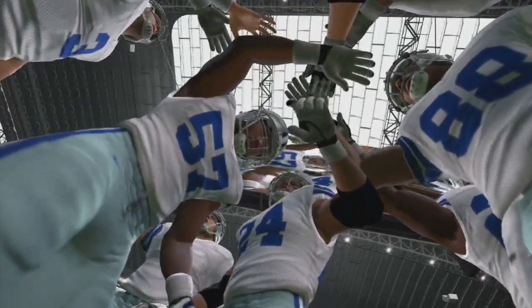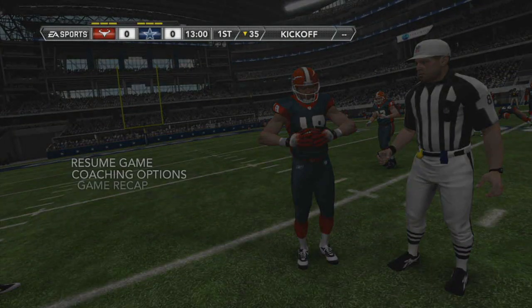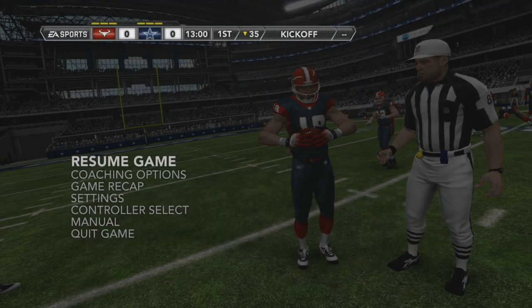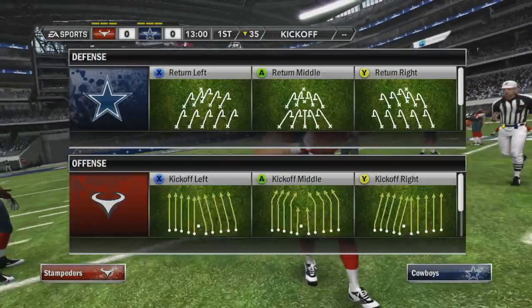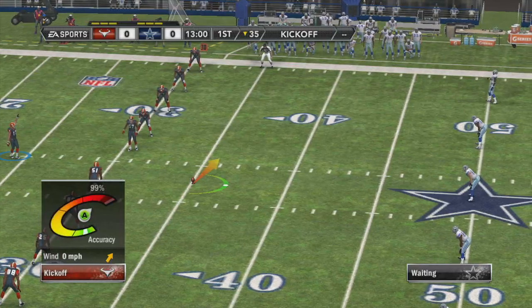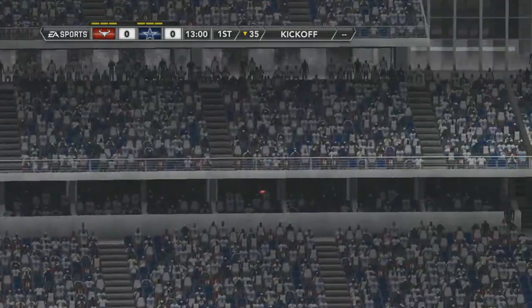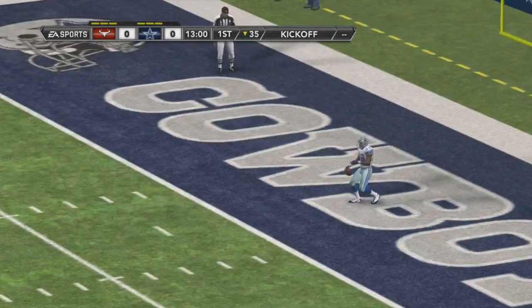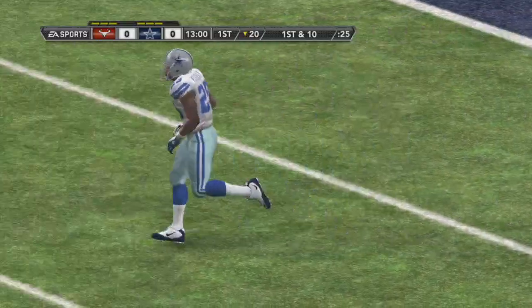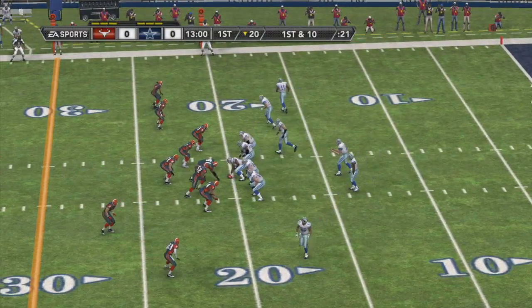All right, Chris, with that in mind, let's go down to the field. We are ready for football. Bueller will be kicking this one off to get us started. He'll down it in the end zone. They'll start this drive at the 20. They'll set up shop at the 20. First down, 10 to go.